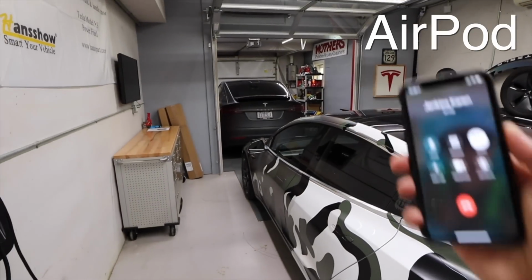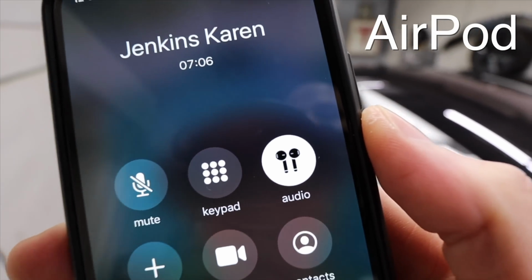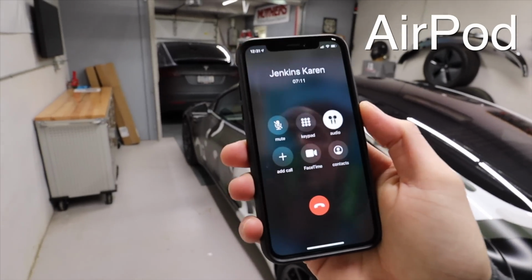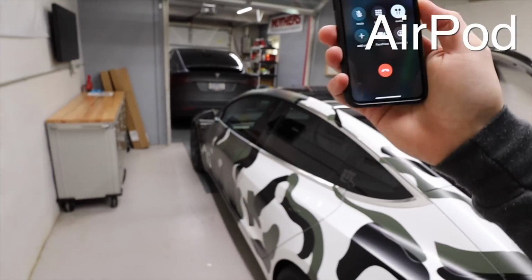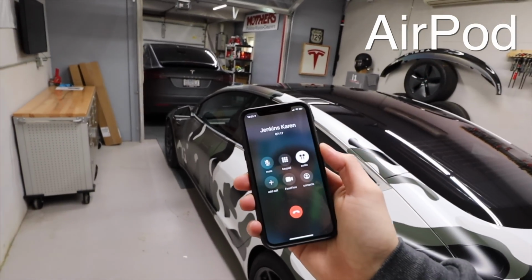Okay. Let me go grab my AirPod and we'll try that. Now I've locked the car up and I put my AirPod in. So Karen is talking to me through my AirPod. You can't hear her, of course, but she's talking to me through there. I can hear her. I'll tell you if it switches over to the car. Well, you'll be able to hear if it switches over to the car or stays in the AirPod.